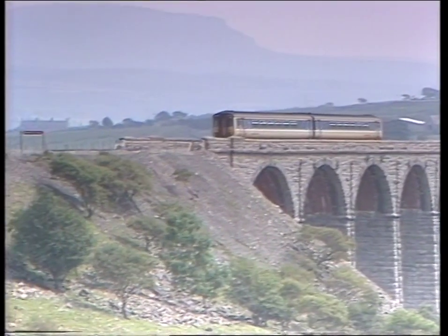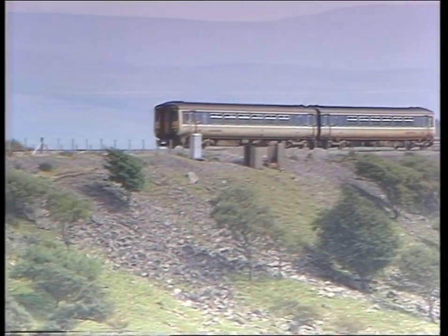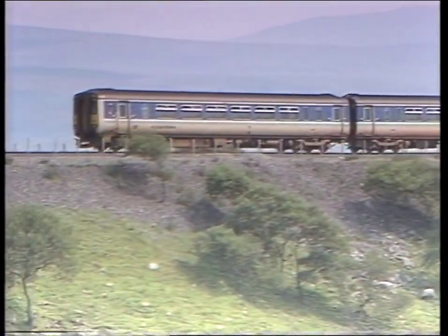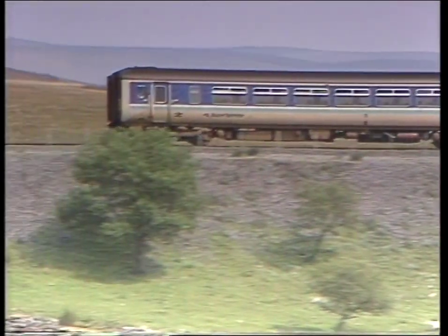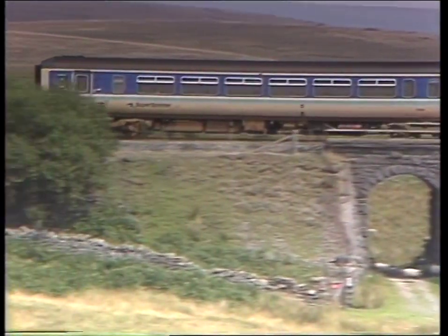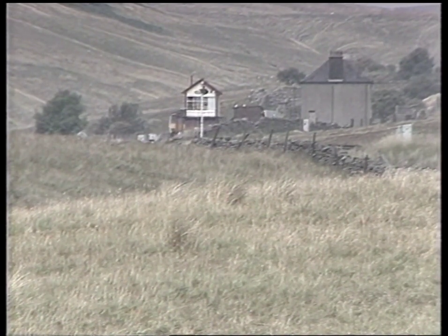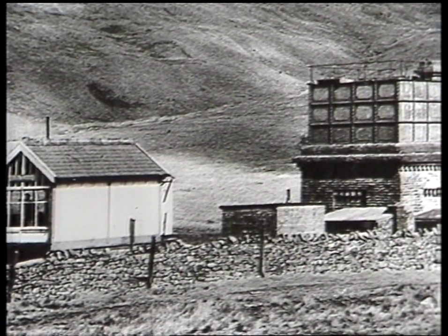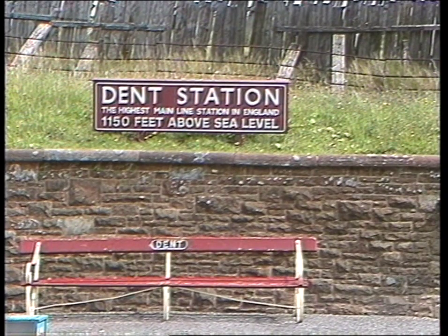Back at Ribblehead, we continue our journey north over the mighty viaduct and on to Blee Moor. Blee Moor signal box, reputed to be the loneliest in England, is still very much in service, but the water tower which once kept it company now survives only in photographs. From here we pass into Cumbria, stopping at Dent, the highest mainline station in England.